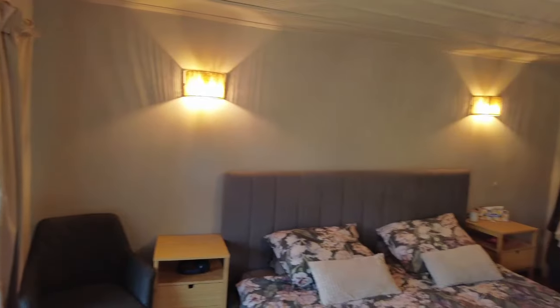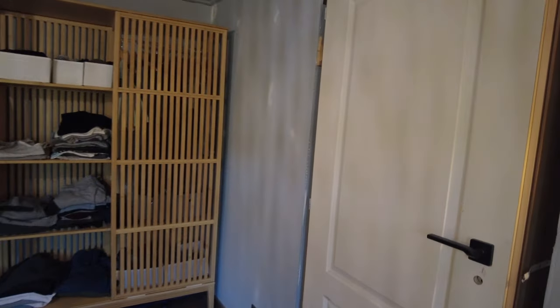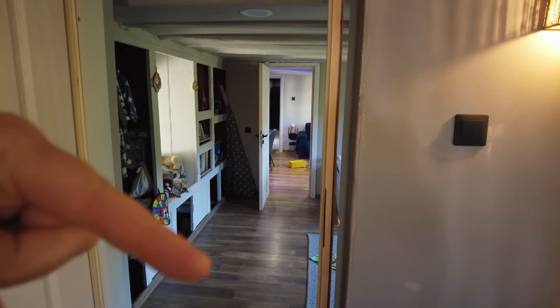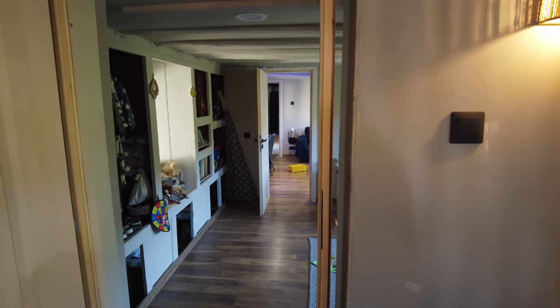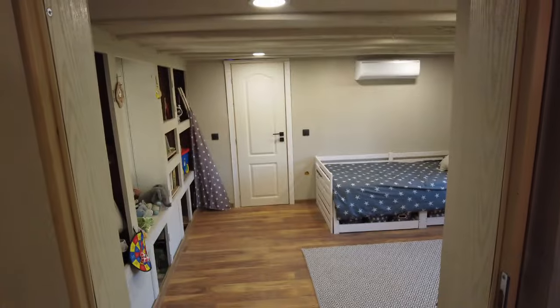So, really happy with this space, and it leads on into Hudson's dream bedroom. So you can see, I know we've shown videos before, but all the rooms lead into each other, and I will quickly tidy Hudson's room and show you that next.